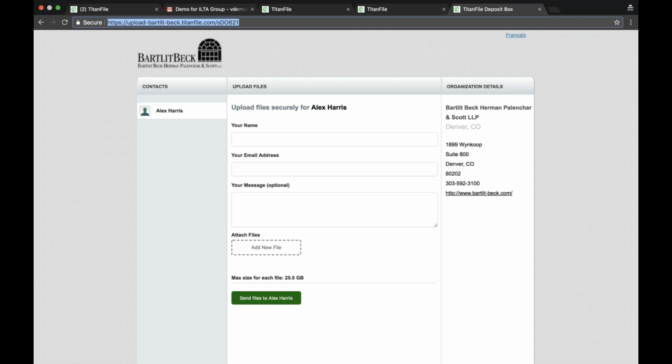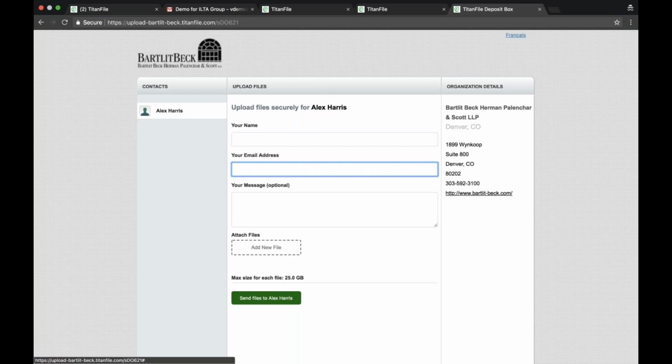You could say, no, you don't have to do that. Each employee in your law firm is going to have a unique link that they can share externally. The client comes to this page, simply identifies themselves with name and email address, and uploads files. You can see here we've set the limit to 25 gigs. They hit send to Alex, and it goes directly into Alex's account. Every employee in your law firm is going to have their own unique secure deposit box, where your clients can drop things off.